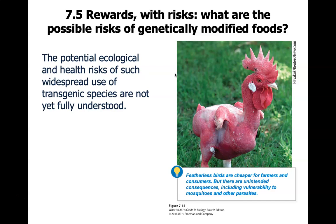So the potential ecological and health risks of transgenic species is not yet fully understood. This is generally a new field, and so we don't yet know all of the ramifications of actually using transgenic species. There are definitely some benefits that we've already seen, but not all of the risks are actually known yet.